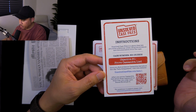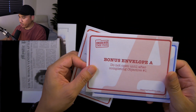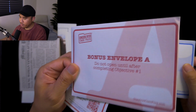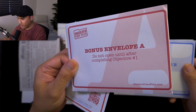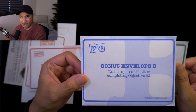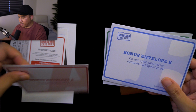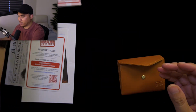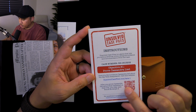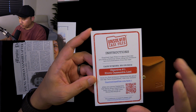Once we solve that, we go to this link to make sure we have the right answer. Then we can open bonus envelope A. And inside bonus envelope A, there will be another objective, which we have to solve. Then we go back to the site, enter our answer, and then we should hopefully open bonus envelope B, and so forth until C, and then we'll solve the case. Okay, but for now, we can put these bonus envelopes aside, and we need to prove Cassandra lied. So once you find evidence Cassandra lied about the day Tara disappeared, we visit the site.